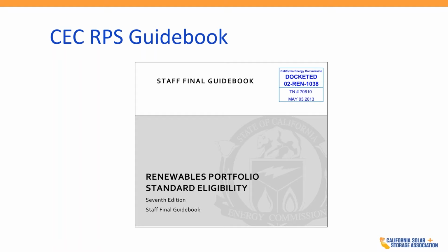And so this was actually my first job. When I started this job 6 years ago, this was the first thing on my list, to get storage back in action and make it possible to install storage. And so we pushed and we pushed and we pushed, and a decision came out in 2014 in May.